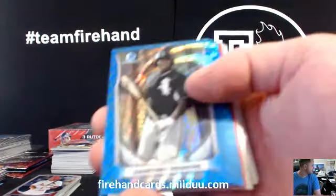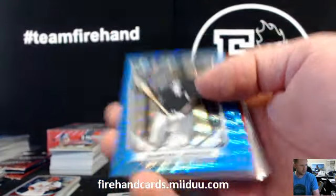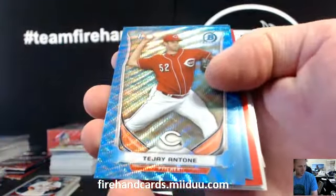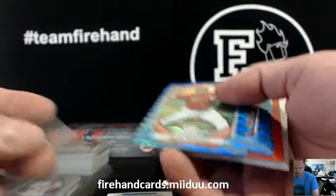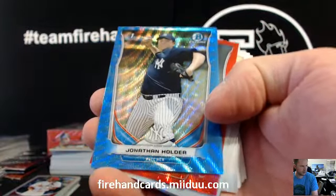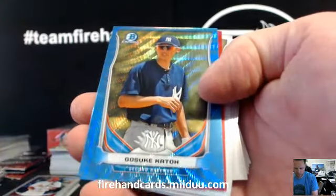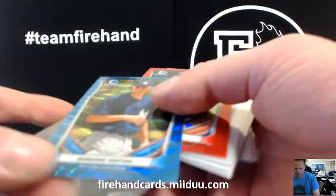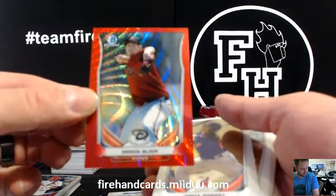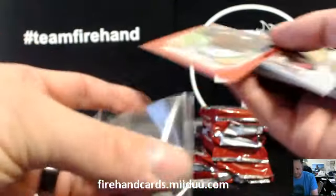Nothing that big. Blue Waves, Courtney Hawkins of the White Sox. TJ Anthony, Reds. Jonathan Holder, Yankees. Gosuke Kato, Yankees. And the red wave is Aaron Blair for the Diamondbacks. The best 1, 2, 3, 4, 5. That one is 2 of 25 on Blair.